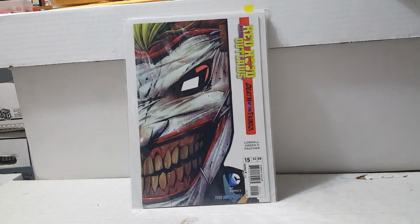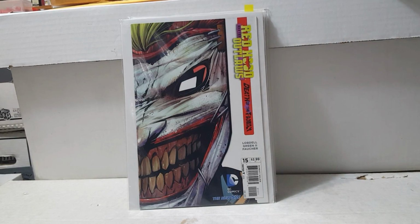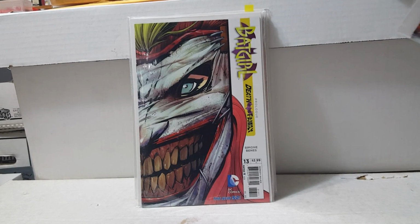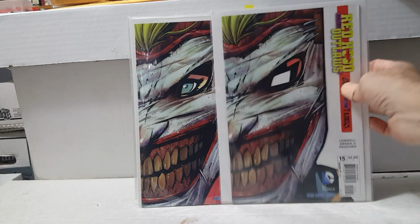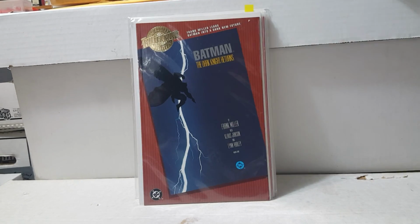So I mentioned a few batches back that I've been trying to finish my Death of the Family die cuts, first prints. This is Red Hood and the Outlaws 15. And then the money book of them all, Batgirl number 13. So that absolutely finishes my run of those. So definitely happy about that.